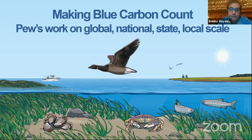So for the next couple minutes, I am going to cover how Pew and others are working to make blue carbon count. That is really how these habitats, including our beloved Oregon coast, can play a meaningful and quantifiable role in how we act on climate. Later, I'll get to some initial thoughts on how Friends of Haystack Rock and Friends of Cape Falcon could potentially get involved. Next slide, please, Jasmine.